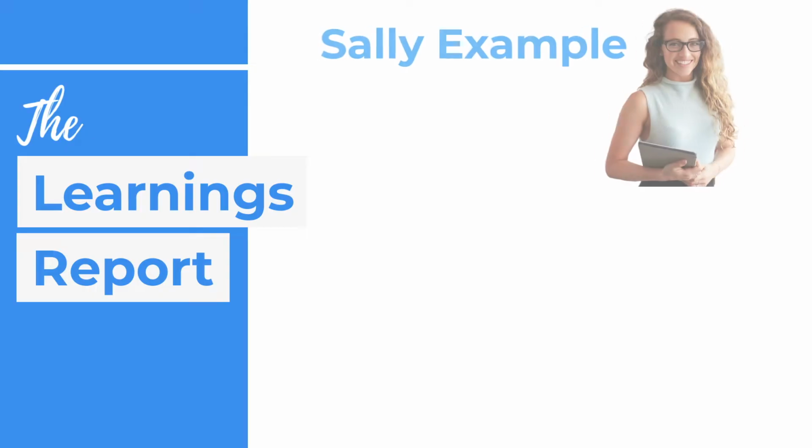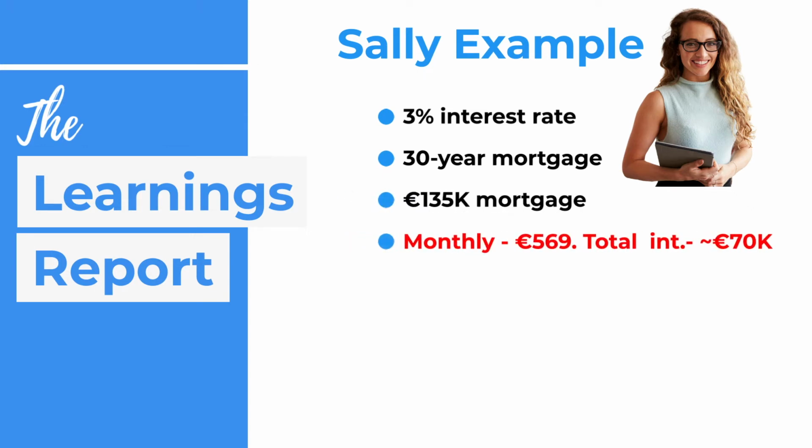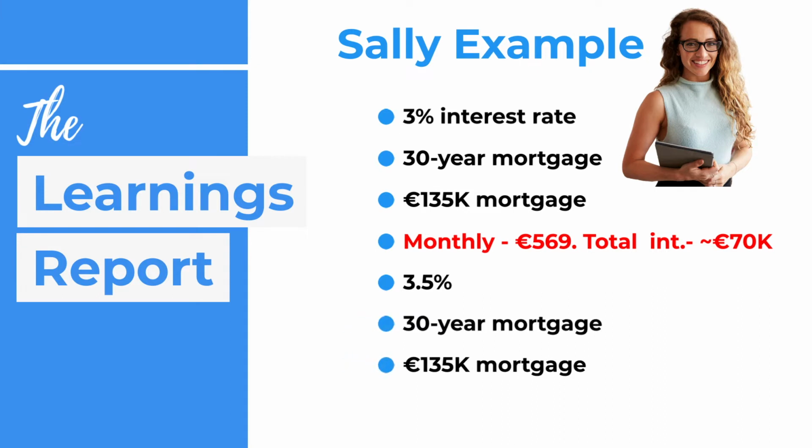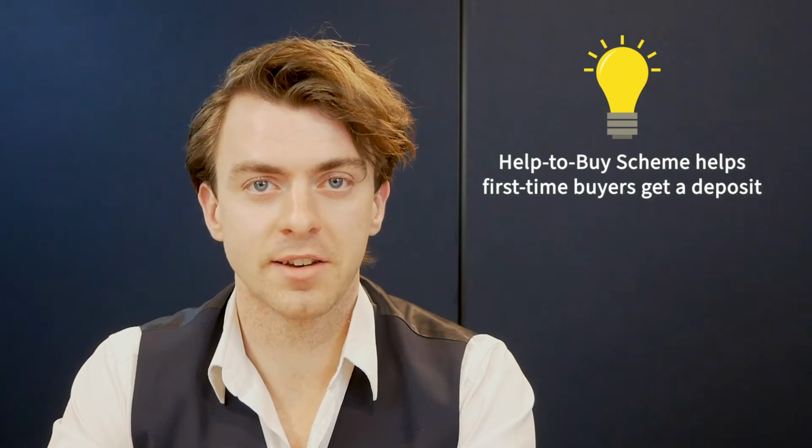In Sally's case, if she got a 3% interest rate for a 30-year mortgage on €135,000, her monthly repayments would be €569 and a total interest of €69,900 over the course of the mortgage. If this was 3.5%, however, over 30 years, this would be a monthly repayment of €606 and a total interest of €83,236.